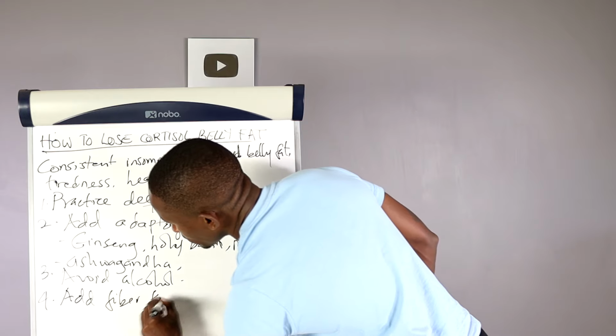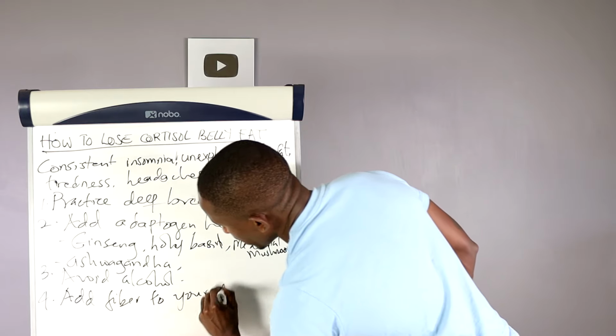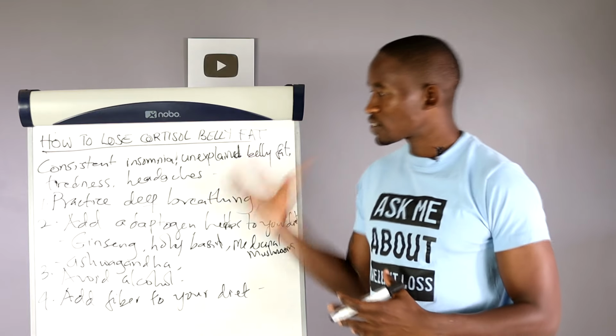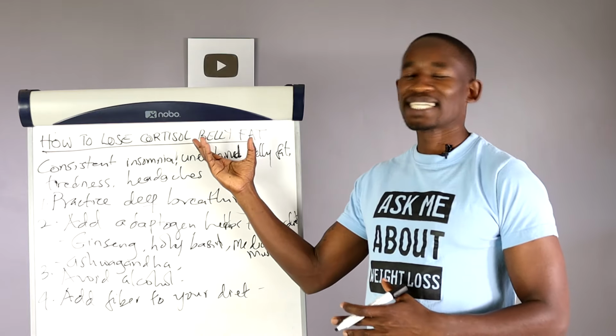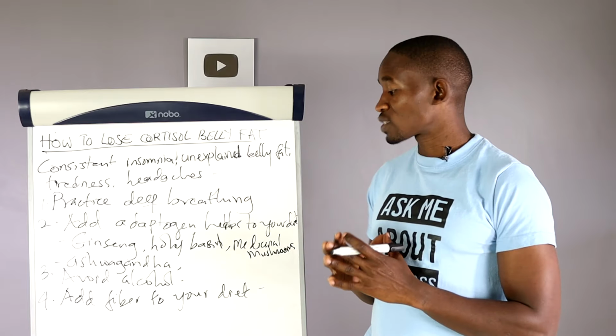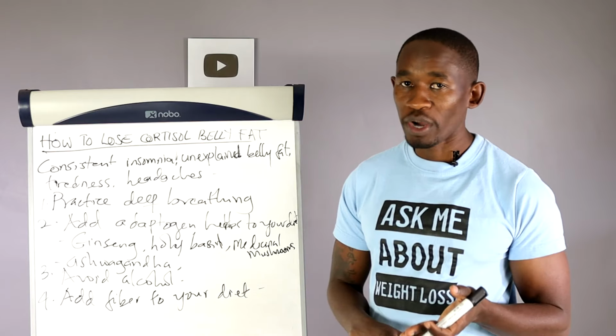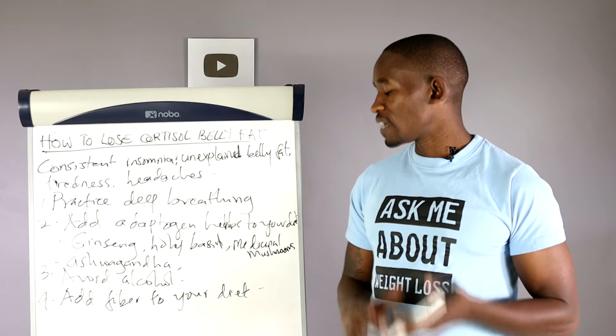add fiber to your diet. Now, here's the thing. If you're struggling with cortisol belly fat, chances are it's not the only thing that's causing the excess belly fat. Chances are your diet is also not on point and maybe you're not as active as you should be.